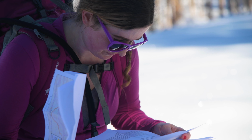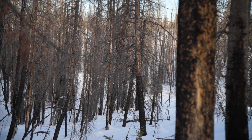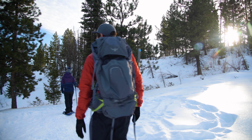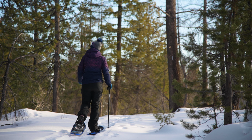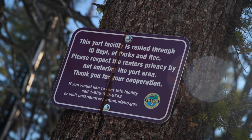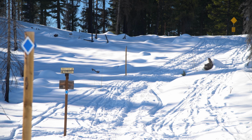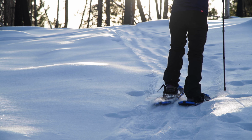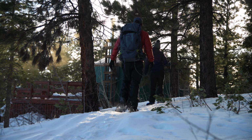The one thing I will say about the information that they send is it's pretty doom and gloom. They make it seem like you might not find the yurt and it's hard to get to, and make sure you're prepared to sleep outside. So it really gets you feeling a little freaked out, but that's just because they want you to take this seriously. The trail is very well marked and groomed, and the maps are straightforward, and it was pretty easy. We just checked the maps, kept going, and made it just fine.